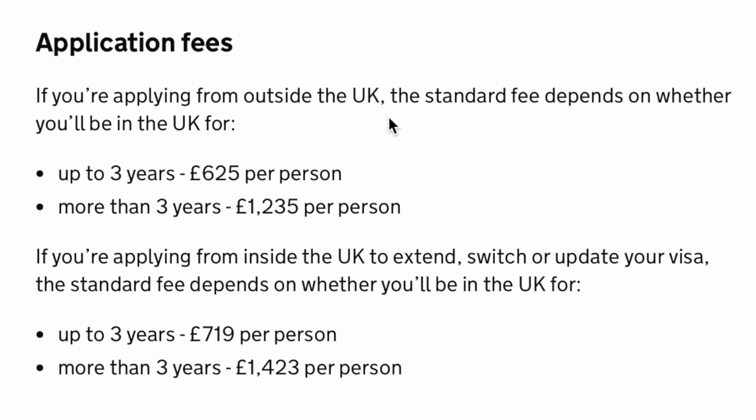If you are applying from outside the UK, the standard fee depends on whether you will be in the UK for up to 3 years. So if you're in the UK for up to 3 years, then it's £625 per person. If you're in the UK for more than 3 years, it's £1,235 per person.